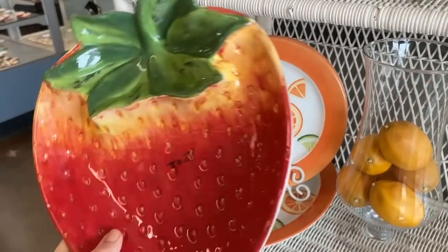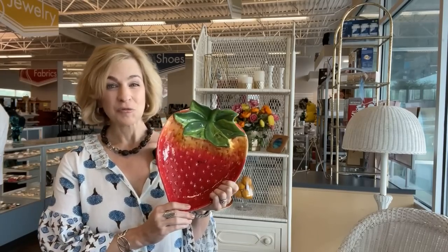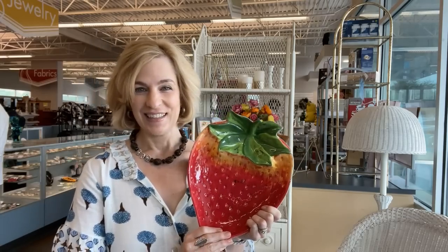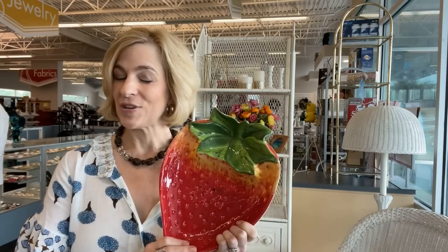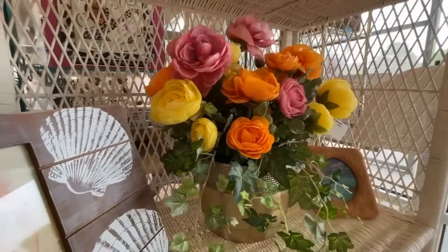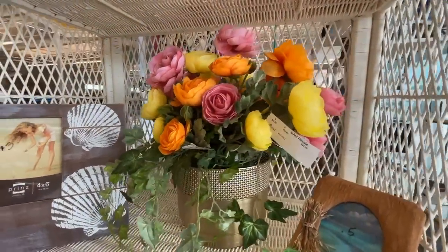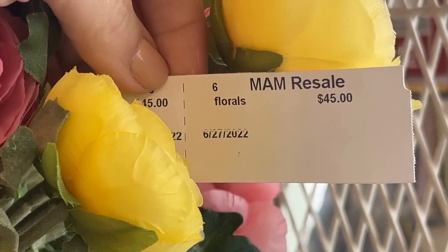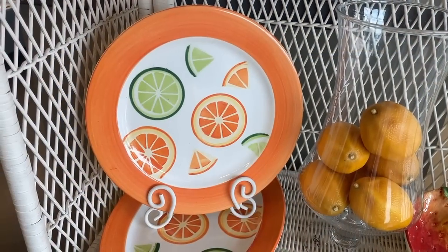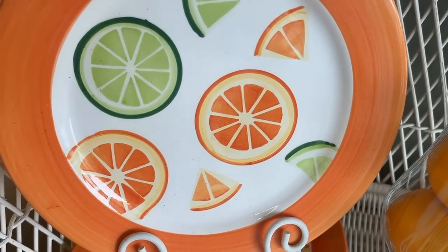A great piece. Welcome back to MAM Resale. Thrifting is an affordable way to add a summer look to your home and fashion. Let's look at our favorite areas of the store and see what we can discover together. An array of rainbow sherbet roses. This would be a lovely centerpiece, or might even look great just on your buffet. Well priced at $45, and those silks would definitely cost you more retail. Citrus plates, wouldn't that be great for breakfast?